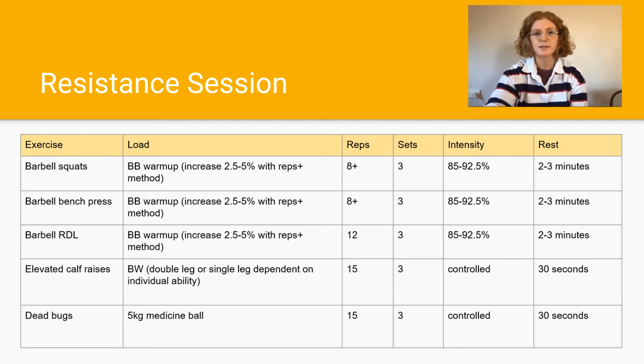This here is our resistance training structure. We have identified we'd like our athletes to be working at 85 to 92.5% of max effort to elicit the desired general strength and hypertrophy outcomes. You will notice here we have chosen to train large muscle groups at the beginning of the session while making our way down to smaller muscle groups in calf raises and dead bugs.